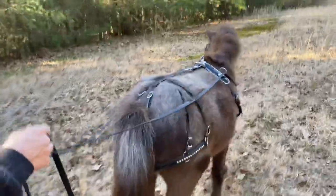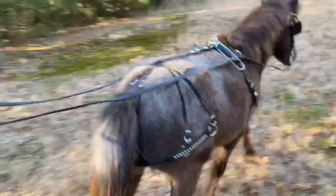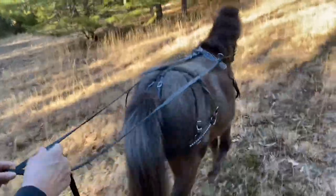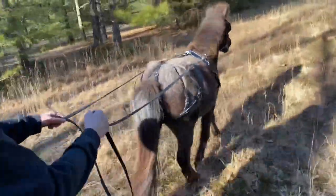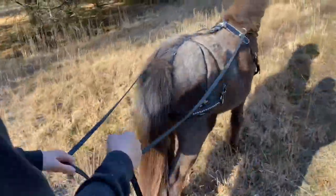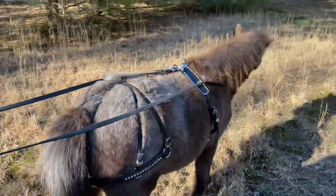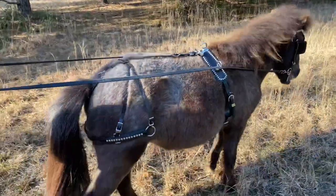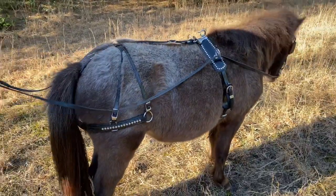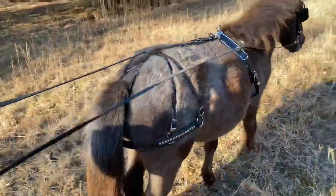I'll try a little trot. Teddy, trot, trot, trot, trot. Good boy. Trot, trot. I'll bring him to a walk, walk, walk. Good boy. And whoa, stand and back. Teddy, back. Oh my goodness, what a good job, Teddy. Good boy, walk.